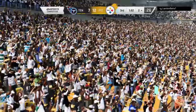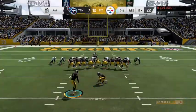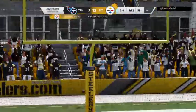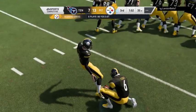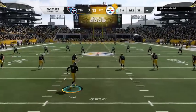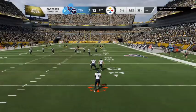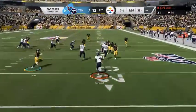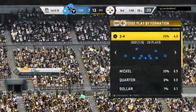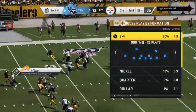Chris Boswell now for the extra point. Puts this one through as the lead moves to 13-7. Boswell now to kick it away after the touchdown. This one fielded at the 5. And he'll take it up past the 25 to the 26-yard line. At their own 26-yard line.